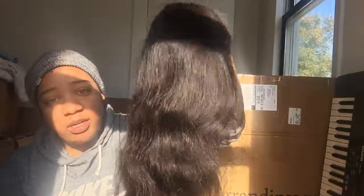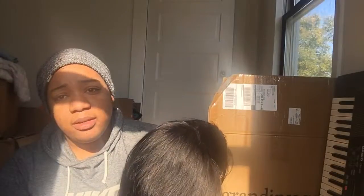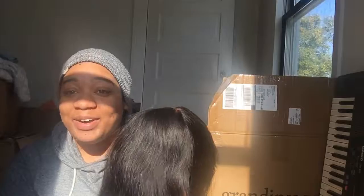This is the natural curl pattern of it. I haven't curled it or anything. I've literally been wearing this for probably a week or a week and a half. And it's been beautiful to me, okay? I've been in the process of moving, so this is my moving wig for right now. And she has not moved. She has not started shedding or tangling, none of that. I literally have had no issues, and I've been sleeping with her.